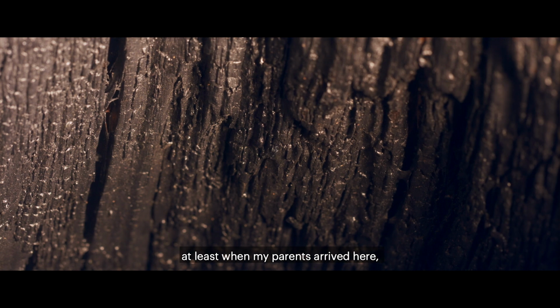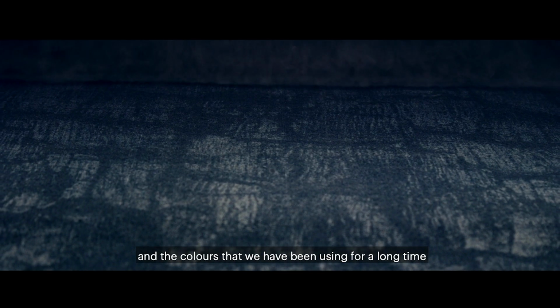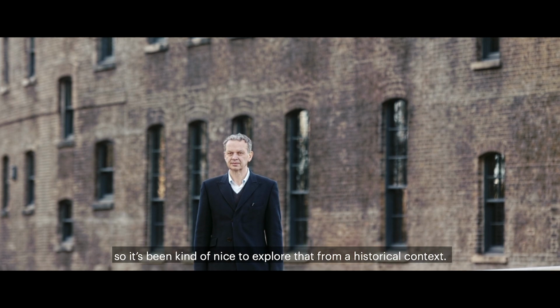The whole of London, at least when my parents arrived here, was covered in coal dust, and the colours that we've been using for a long time have been black and charcoaly, so it's been kind of nice to explore that from a kind of historical context.